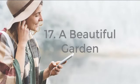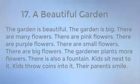17. A beautiful garden. The garden is beautiful. The garden is big. There are many flowers. There are pink flowers. There are purple flowers. There are small flowers. There are big flowers. The gardener plants more flowers.